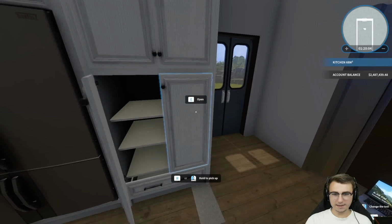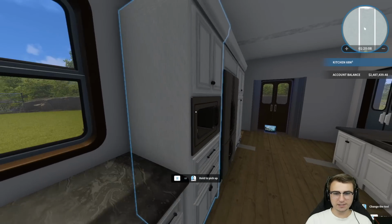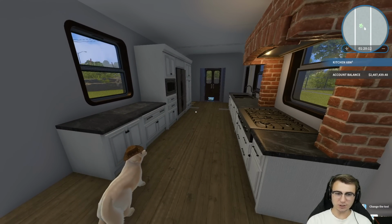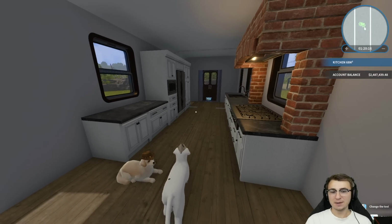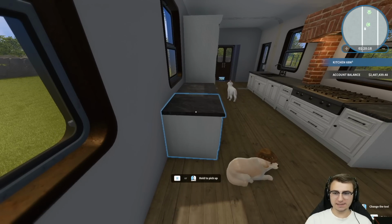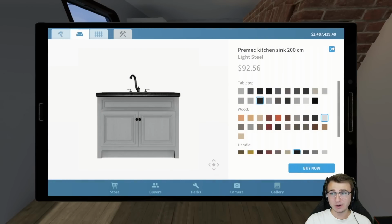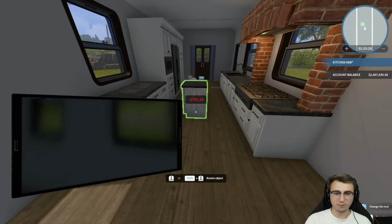I want to say that that's everything we would need in the kitchen, at least placed down. We still need to move a few things. And before you say, Toogii, you missed the dishwasher, believe me, I know, and I want to place one down, but we just can't. These cabinets, or cupboards, I guess, are way deeper than all the other options that we have available. So, yes, we could just use, like, the snowman dishwasher, for example.